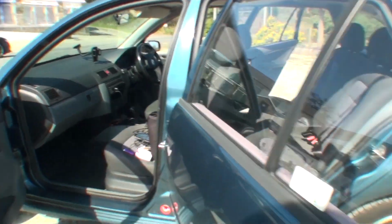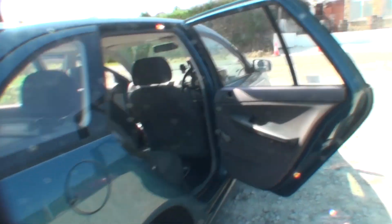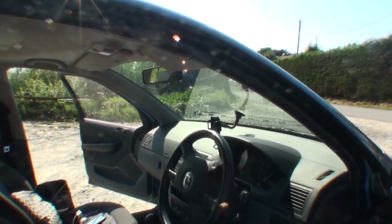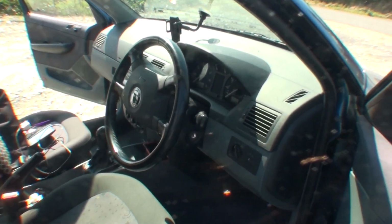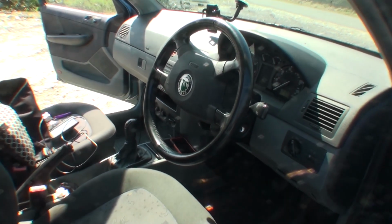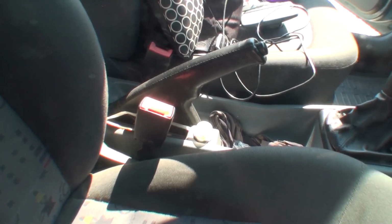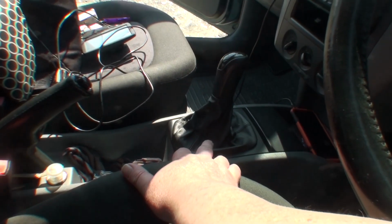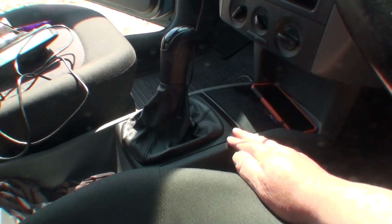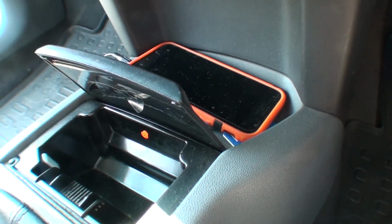Let's go around the driver's area. As I said, it's a 1.2 litre engine, probably shared with the Polo, and if anybody has a Polo they will probably recognise the interior. Nice comfortable leather handbrake, leather gaiter on the 5-speed gearbox shifter. Even here is the ashtray, and the ashtray has never been used.